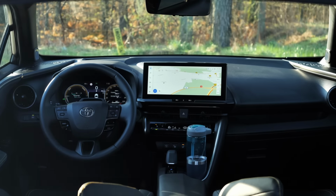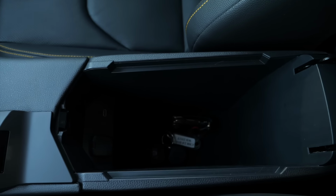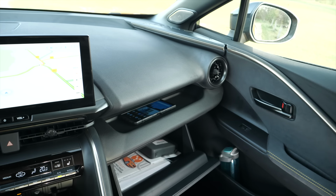In addition, there are plenty of soft-to-touch materials, there are sizable door pockets, and storage under the armrest. There's also a shelf in front of the passenger and a glove box.